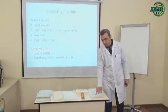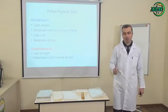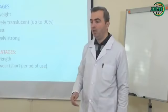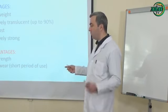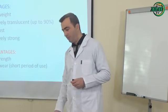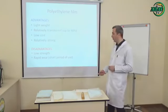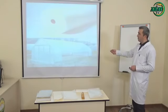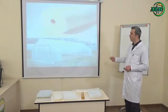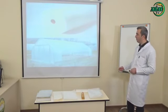So under the effect of different factors like sunlight, rain, heat and cold, and change of temperature, it has a short period of use, which is not in accordance with the requirements of our farmers and growers. On the slide, you can also see some pictures of polyethylene film and greenhouses constructed and covered with polyethylene films.